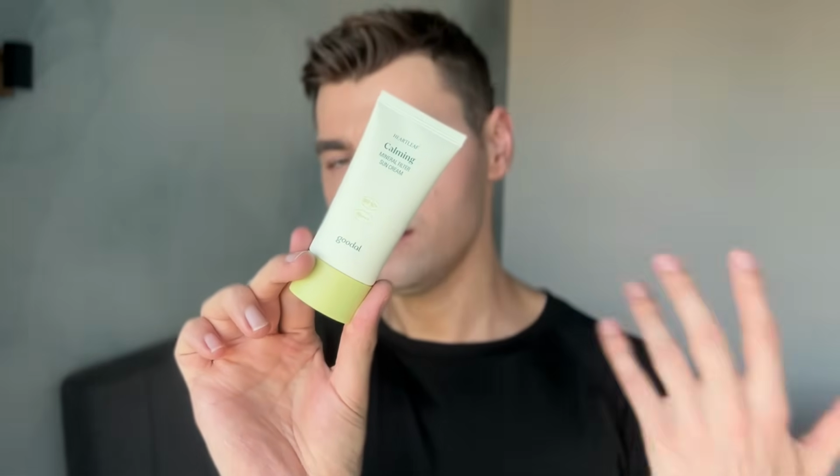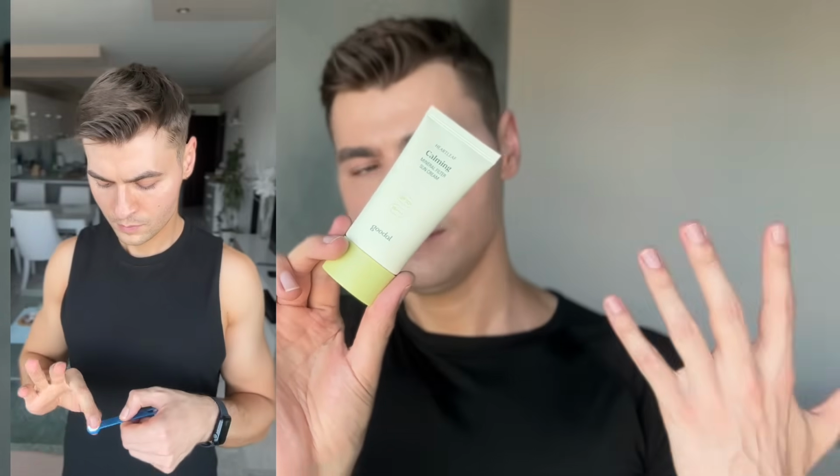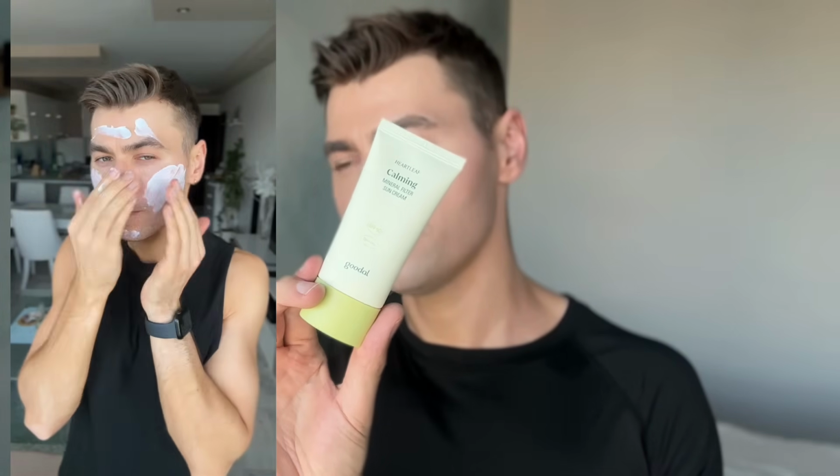And the last one is a mineral sunscreen from Goodal, which is the Heartleaf Calming Mineral Filter Sun Cream. This has a white cast on my skin. It's not gonna work for most people. It has some essential oils that I don't like. Yeah, it's also a mineral sunscreen that has an SPF booster, which my skin doesn't like. The butyl salicylate or something like that. It's pretty much oxybenzone-like, but kind of disguised as an SPF booster. So brands can call it 100% mineral, even though it's not.